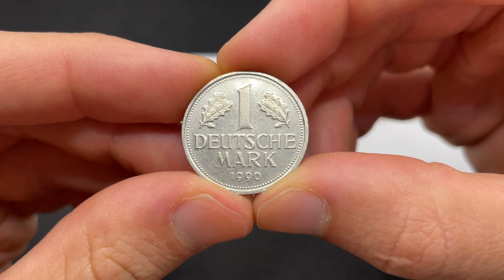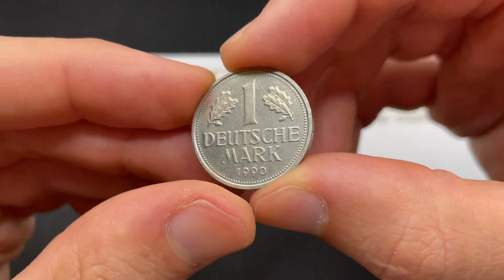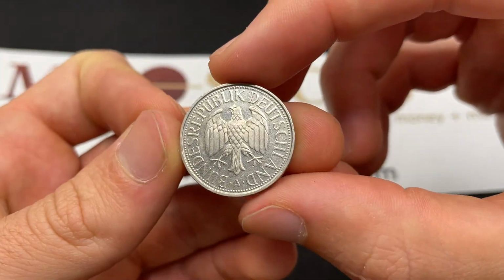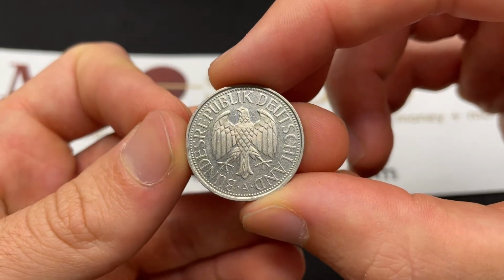Hello everybody, Christian from the Coin Dictionary here, and today we're going to be speaking about the 1991 Deutsche Mark coin from West Germany or Germany. We'll be going over its values, information, history, mintage, context, and more.